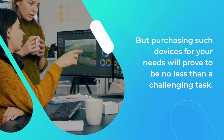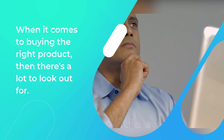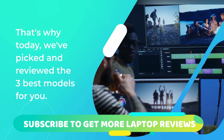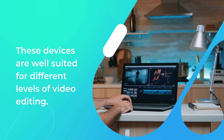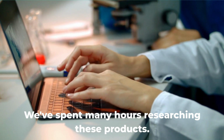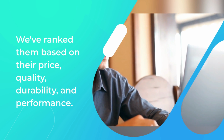But purchasing such devices for your needs will prove to be no less than a challenging task. When it comes to buying the right product, there's a lot to look out for. That's why today, we've picked and reviewed the 3 best models for you. These devices are well suited for different levels of video editing. We've spent many hours researching these products. We've ranked them based on their price, quality, durability, and performance.